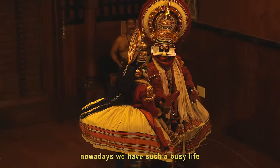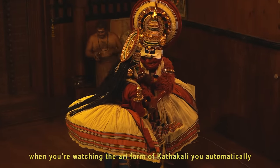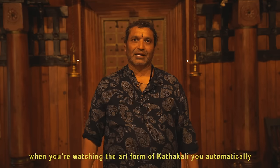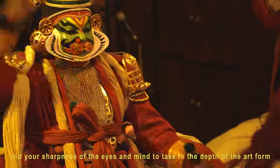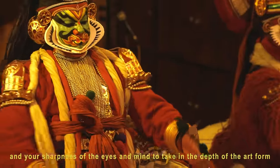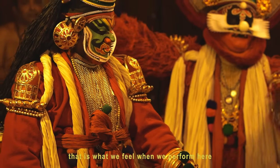Nowadays, we have such busy lives. When you're watching the art form of Kathakali, you can automatically switch on another part of the brain, and the sharpness of your eyes and mind goes to the depth of the art form. That is what we can feel when we go to perform here.